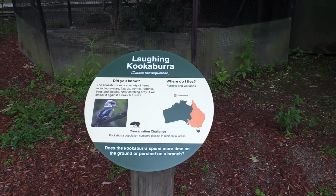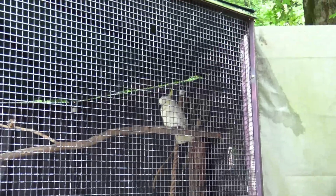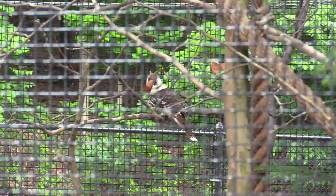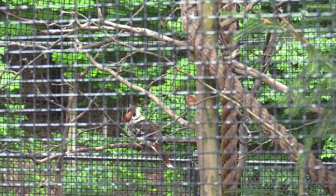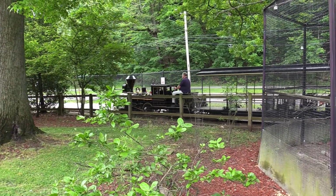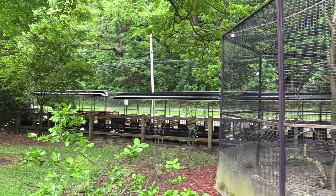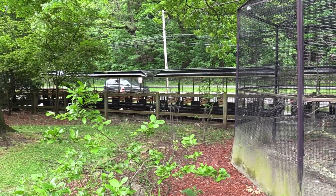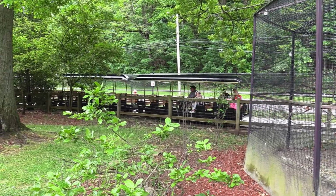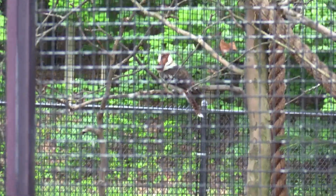We got Laughing Kookaburra and Sulfur Crested Cockatoo. That's the Sulfur Crested Cockatoo, and that's the Laughing Kookaburra. We saw this guy on the train. And you can see there's a train passing by. It's a really nice ride. There's a kookaburra tree. We saw him from the train as well.